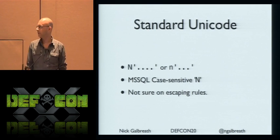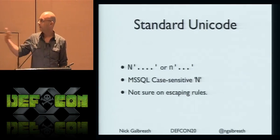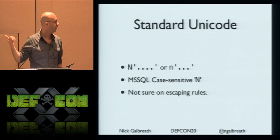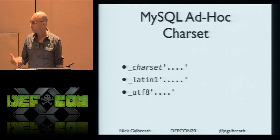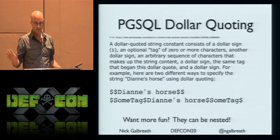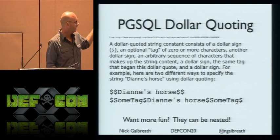I'm going to whip through Unicode because it's just such a mess, and it's something I really think needs a little more investigation. Sometimes you can specify strings being Unicode, either with capital N or lowercase n, sometimes it's case sensitive, not sure on escaping rules. Another great way of bypassing stuff. MySQL ad hoc character sets make up all sorts of crazy stuff. Fantastic. You're screwed. I didn't even know about this.